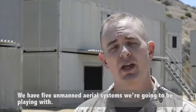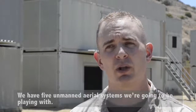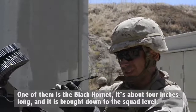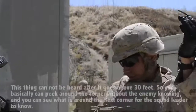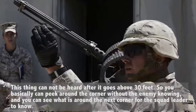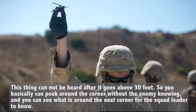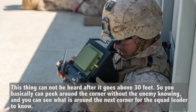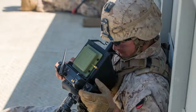We have 5 unmanned aerial systems that we're going to be playing with. One of them is the Black Hornet. It's about 4 inches long. It is brought down to the squad level. This thing cannot be heard after it goes above 30 feet. So you basically can peek around the corner without the enemy knowing, and you can see what is around the next corner for that squad leader to know.